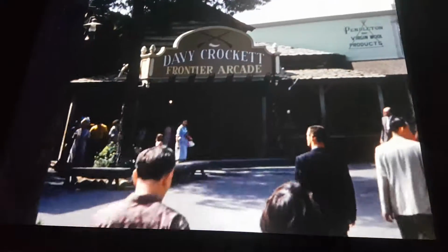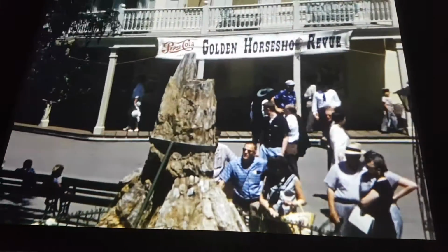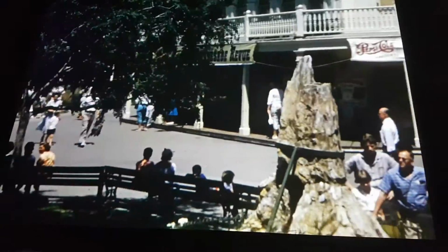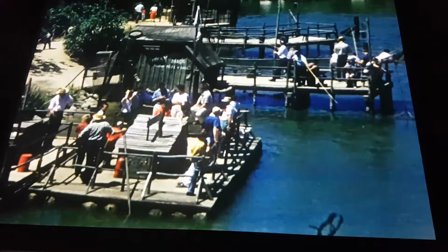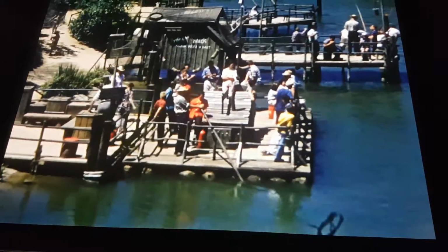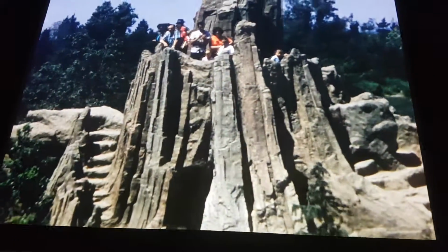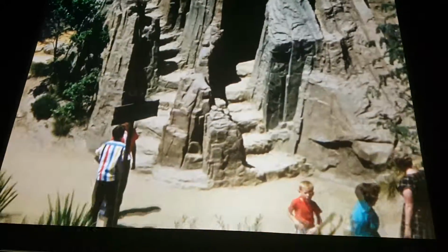Here we are in Frontierland, the Davy Crockett Arcade. That's a petrified stump, which Lillian Disney gifted to Walt, and they placed it in Disneyland for all the public to see. There are actually people fishing there at Disneyland, which I just think, what would you do with a fish when you caught it for the rest of the day?